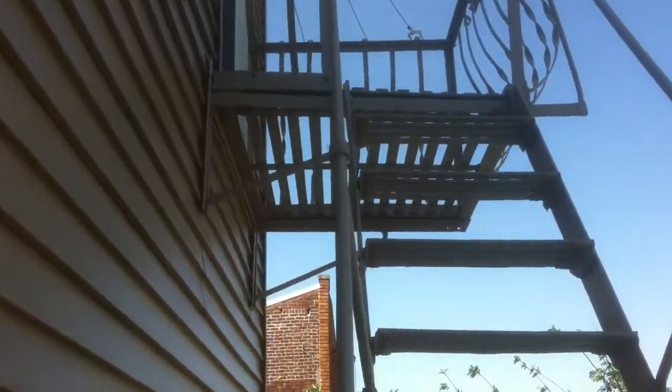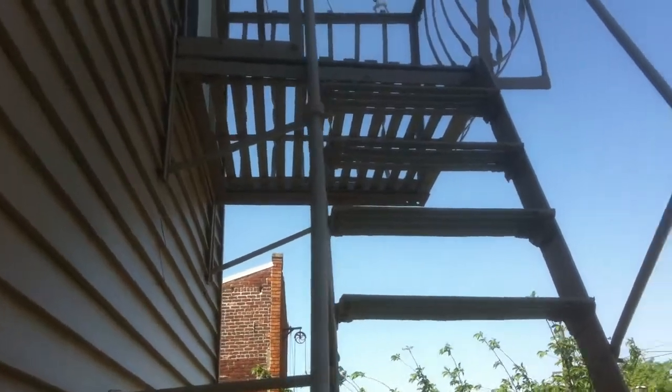Rust. It's been painted though. Somebody came here and painted over everything, regardless of the rust. But again, our biggest issue with this and the other fire escapes on this building, we have one more to inspect: unverified connections, and they're loose in the wall. We've got original hardware everywhere on the supports and into the wall.